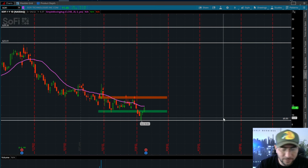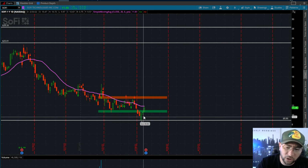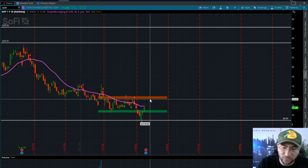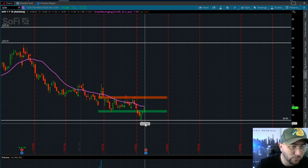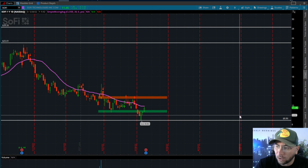We know that this year is probably not going to be the best overall for stocks, but anything can change at the drop of a dime. So with that being said, just kind of keep those levels in watch. We are looking for the $12 area next, and then we're looking for 13 to 14. And obviously, if we hold this $8.82, I will remain bullish and continue to hold my long-term position on this stock.